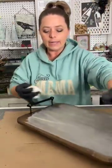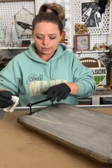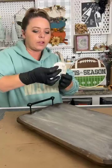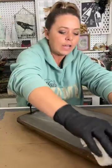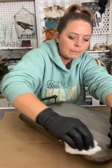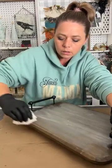Don't yell at me yet, you guys. I have an idea, and if I ruin this, well, then I'll just fix it somehow. I will figure it out. I will fix it. And I'm also trying to stay with the grain of the wood on here, okay? All right, here we go. We're going to start to wipe it back off. And I'm kind of rubbing a little bit harder in some spots than I am in others.